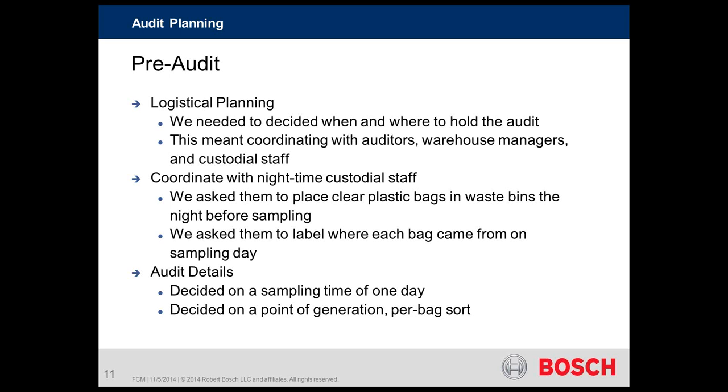So the first thing we did, obviously, is plan our audit. It was a lot of work. We had to figure out when and where we could do it, coordinating between a lot of people, including auditors, warehouse managers, and our custodial staff. We asked the custodial staff to place clear plastic bags in waste bins so that when we actually did the audit, our waste bags were easy to look at. We also asked them to label where each bag came from.